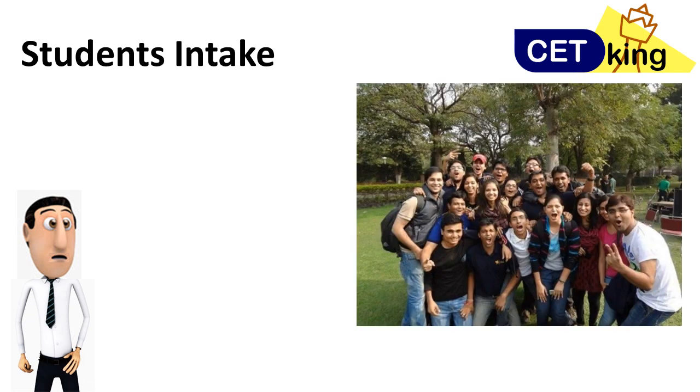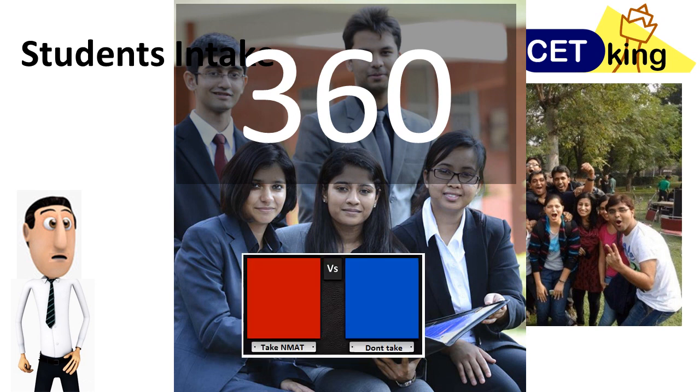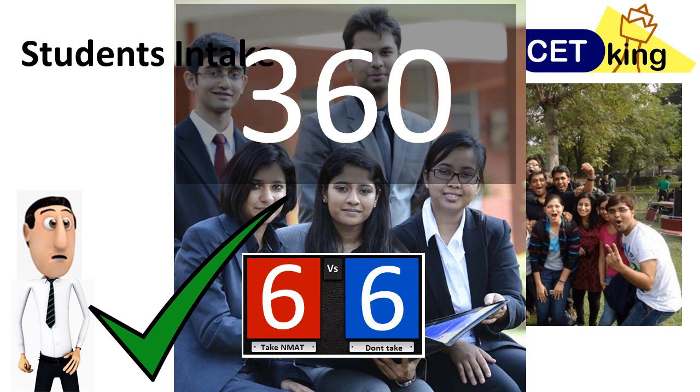Last but not the least is the intake. Fine. So having good students, more students is good, but for IIFT the advantage is the intake is only 360, 220 in the Delhi campus and 140 in the Kolkata campus. That's the main advantage, and that's why we'll rank it as 6-6. Pointer number 6.